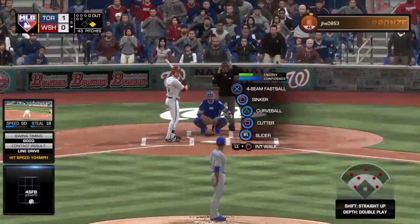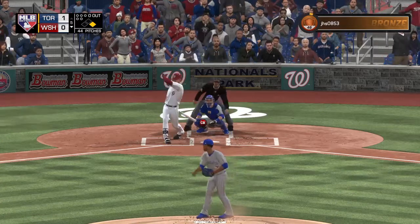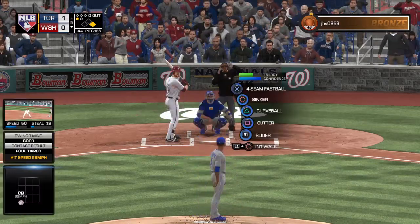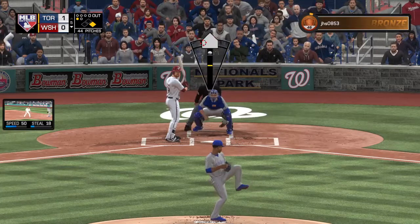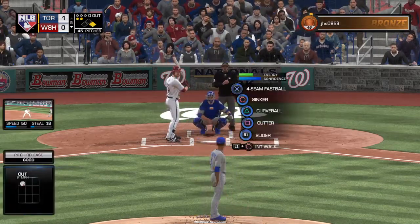Here's Adam Lind, 0 for 1 for him here in this one. Adam Lind. And the first pitch is chopped foul right at home plate. It's strike 1. And he pulled up in time, but it's a called strike 2.